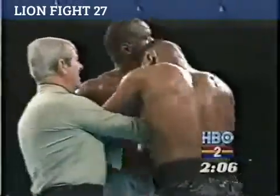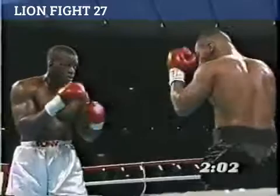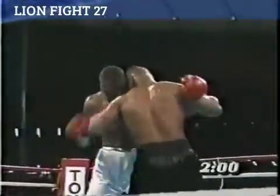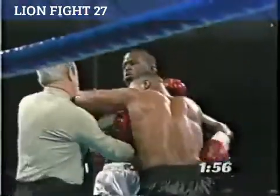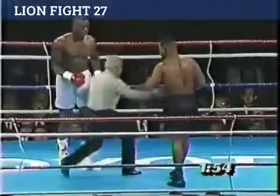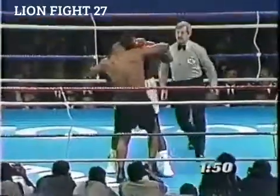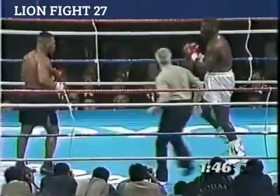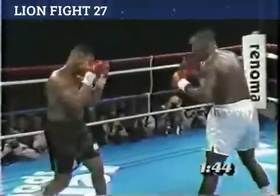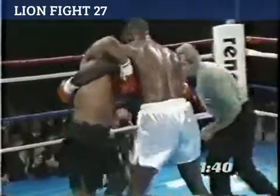Left hook by Tyson was partially blocked by the right glove of Buster Douglas. We talked about intimidation before the fight. Douglas has so far shown no signs of being intimidated. See, what they want from Tyson's corner, they want to see more upper body movement and also more punches thrown as opposed to the one big punch. And that's what Mike Tyson's doing now.